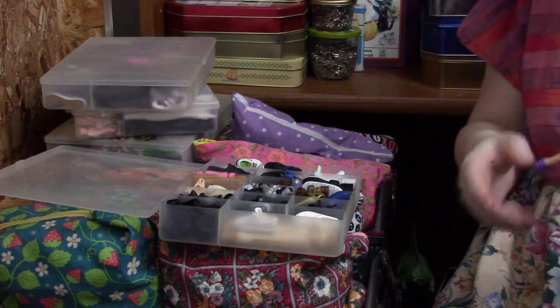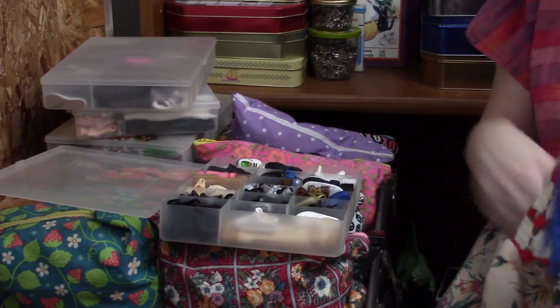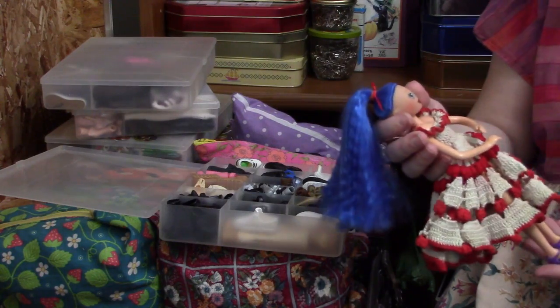I have fungus gnats now because I moved a bunch of plants in here. I haven't treated them yet.